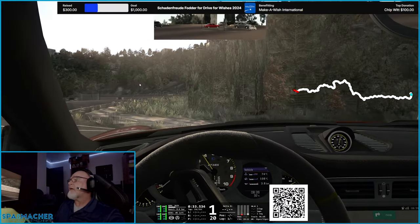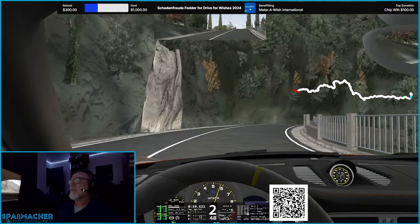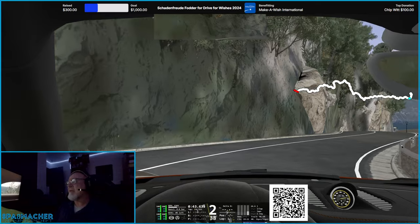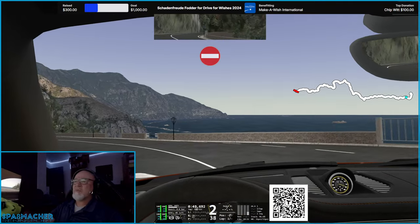Now, I did try to set up AI with this, because this track does support AI traffic, but had some pretty severe performance issues, and I think that the map maybe isn't optimized quite well enough to perform well.